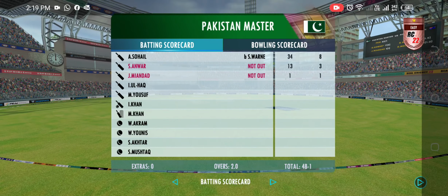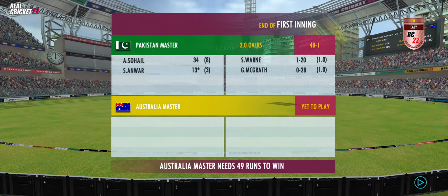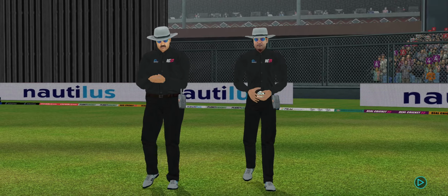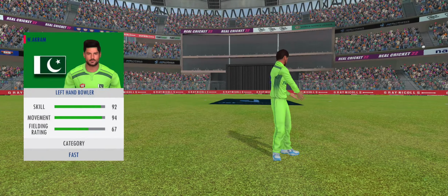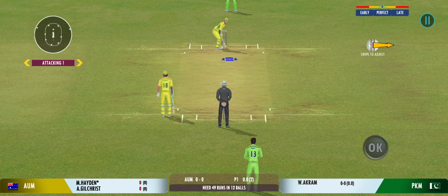Not long before we resume this thrilling contest. The fielding side looks warmed up and ready to go. There must be some nerves as the batsman is set to face his first ball.